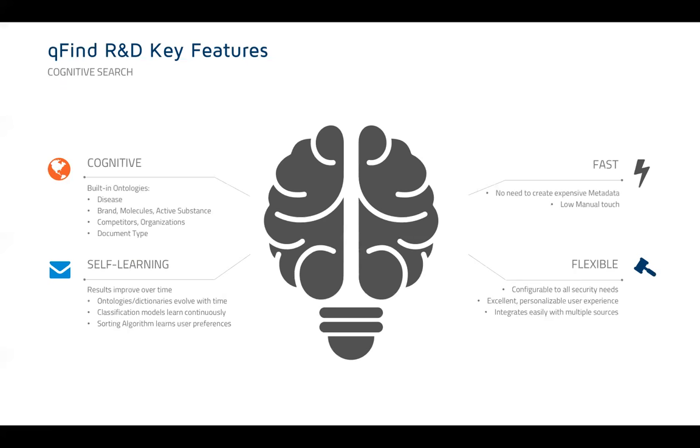The idea here is to make the tool very easy to use. Think about Google. We all like Google because it is easy to use and the results are very relevant. Google is basically doing semantic search behind it. It is doing it for cognitive search, right? We are doing the same thing, but we have tailored it very much to the life sciences R&D piece, so that the results are very relevant for them.